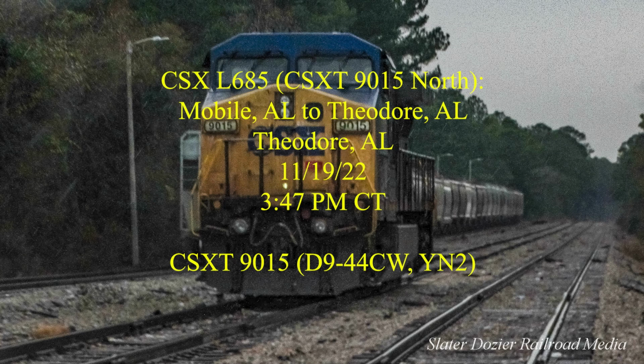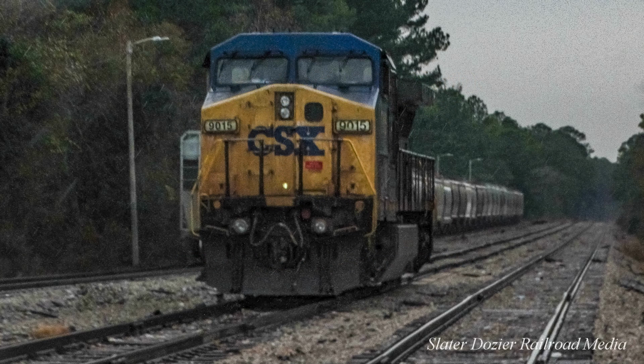Having received earlier information that CSX L685 had a rare YN2-9 for power, we decided to go looking for it after we got CN A488 and MSC 51. L685 is the former CSX M724 local that originates in Mobile, Alabama, services industries in Theodore, Alabama, and returns to Mobile when finished with work.